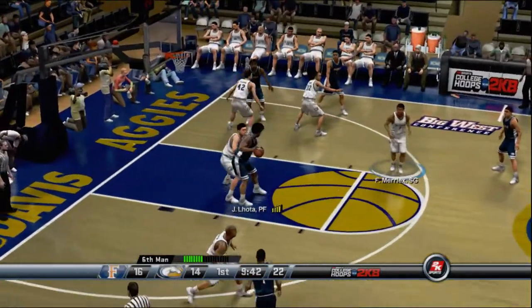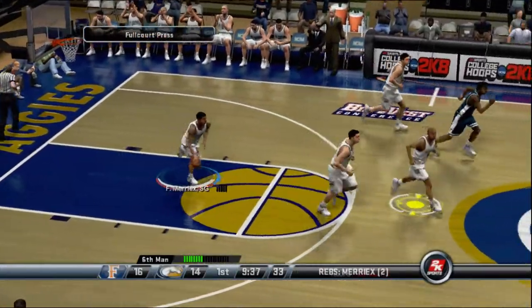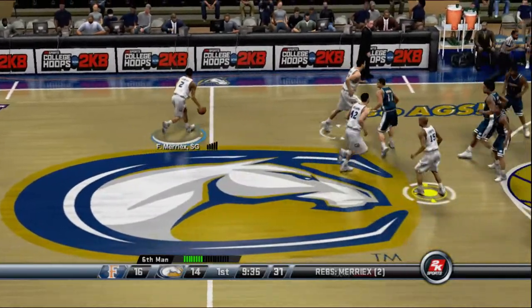Edmondson dumps it to the paint. Fades away. Hit the left iron but missed by Lota. But they still lead by two.